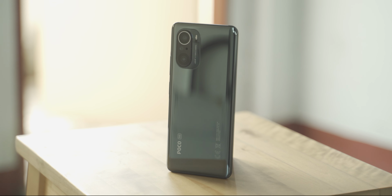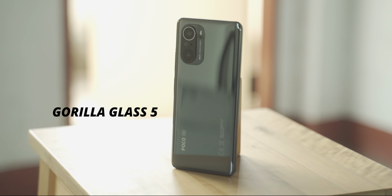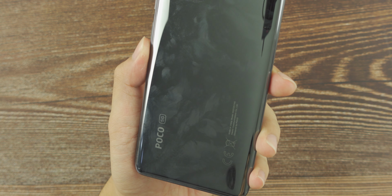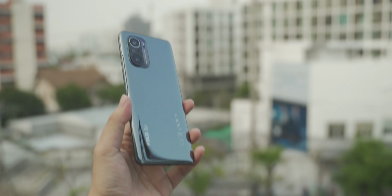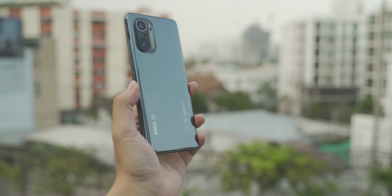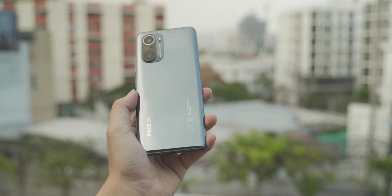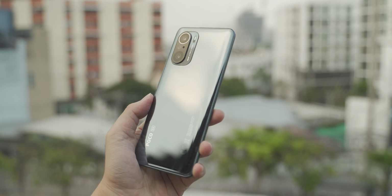Let's start with the build. The POCO F3 back is mirror-finished Gorilla Glass 5 that attracts a lot of fingerprints. The back has a mirror-like finish that really resembles the Mi 10T Pro and the Oppo Find X3 Pro. It is protected by Gorilla Glass 5, so we can be assured that this phone is quite sturdy.